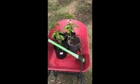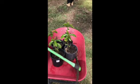So the next job on the list is to put the coffees in. We've got four there. We're going to try and grow our own coffee and process it and make our own homegrown coffee.